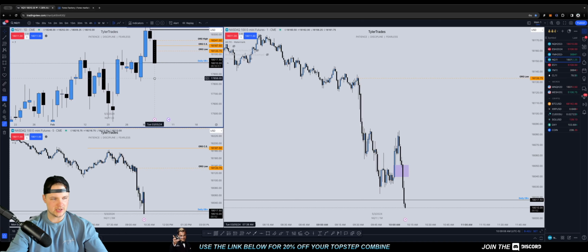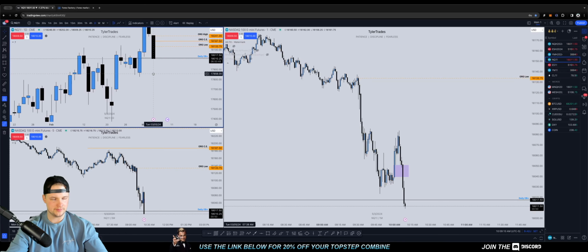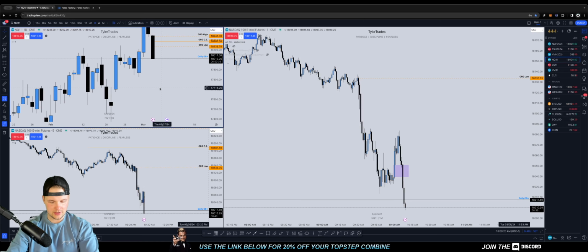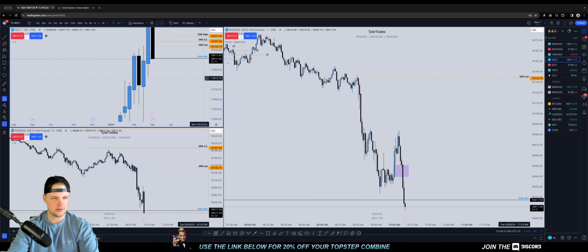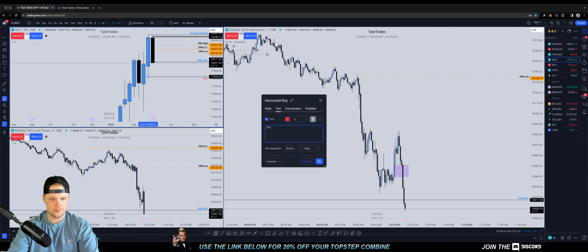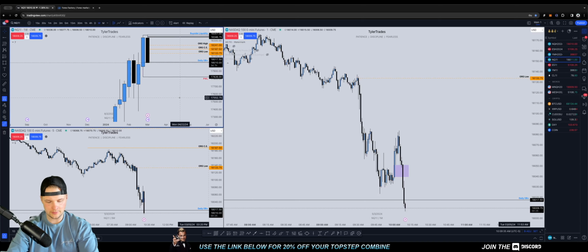So let's see if this brings any sort of sensitive reaction. I mean, if not, the clear draw obviously becomes this low. It's a daily low tucked into a daily fair value gap. Let's see. I think that's also the previous weekly low, you know? Previous weekly low. Mark it out.